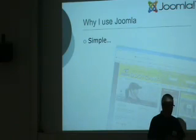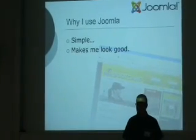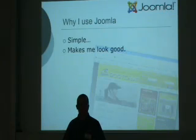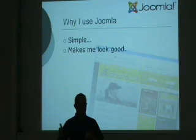So why do I use Joomla? Well, it's pretty simple. The answer is, it makes me look really, really good to my clients. My clients see their website and they just go, wow. Simple as that. That's why I use it. It makes me look so good that I can produce more and more websites and therefore make more and more people happy. That's a good thing.